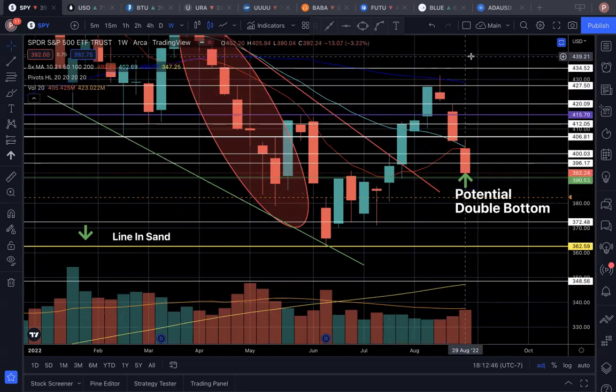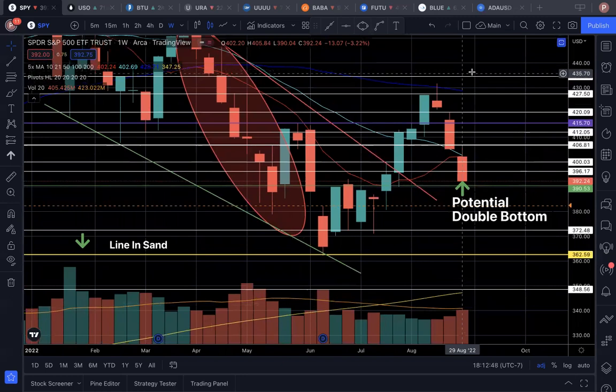I'm not saying that there's a potential for us to have the exact same 7-week pullback, but I expect more of a pullback in these upcoming weeks, maybe around 2 weeks or so.